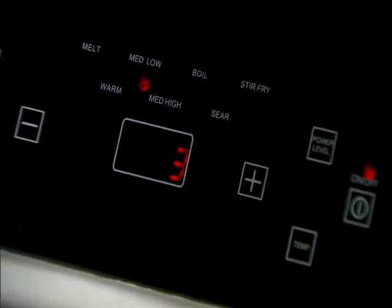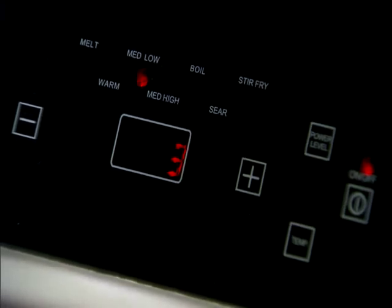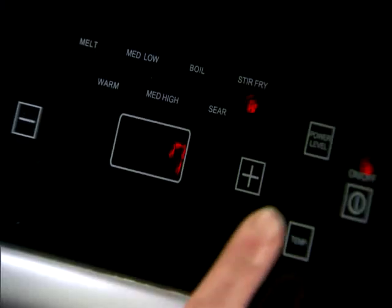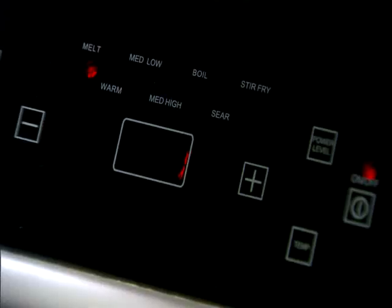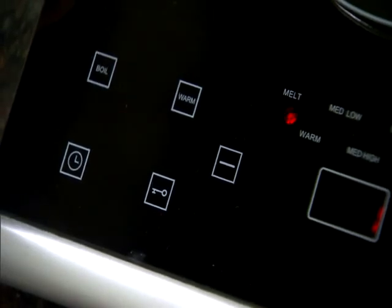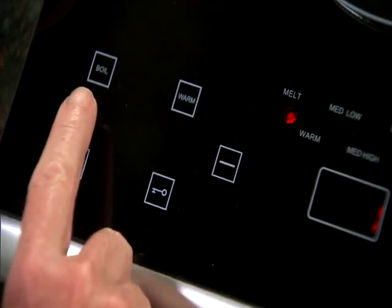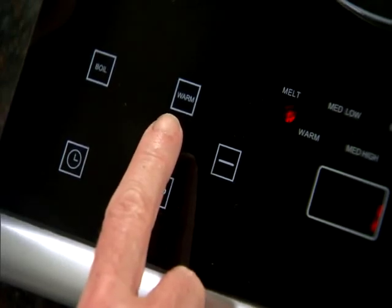If you want to see the actual cooking temperature of each function, you tap the temp button and the temperature will appear on the screen. Our maximum temperature is at stir fry, and that is 390 degrees. Our lowest temperature is on the melt function, and that is 140 degrees. Fagor has made the induction cooktop easy to use. It includes 2 quick launch buttons that quickly take you directly to boil, to quickly boil water in minutes, or warm, to keep your foods warm after you have prepared them.